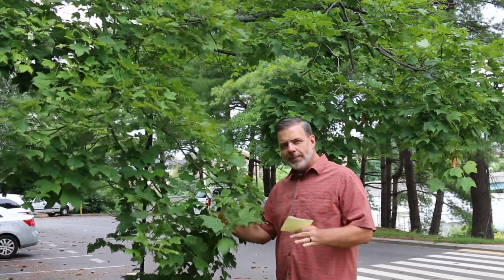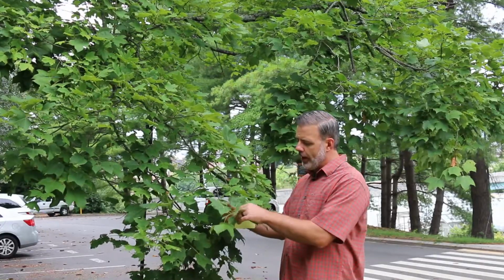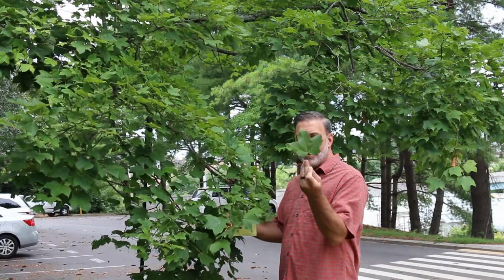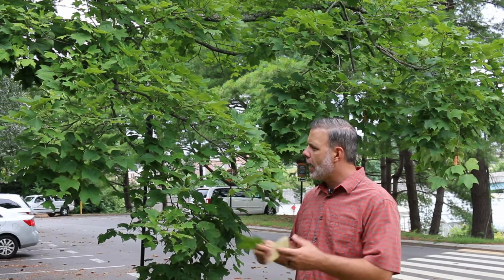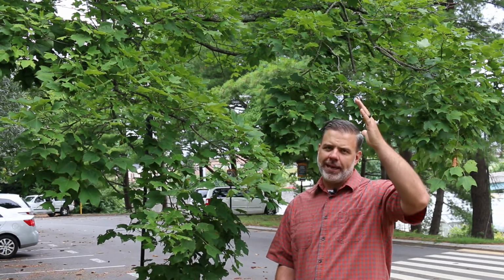All maples are oppositely arranged, so we know that, and we look at this and yes, indeed, it is oppositely arranged. When you think of the Canadian flag, you think of the sugar maple leaf, as I show it to you right there. And it is a beautiful tree that is typically found on older home sites. It's not planted as much in newer home landscapes, but it is a great Tennessee native that you need to know.